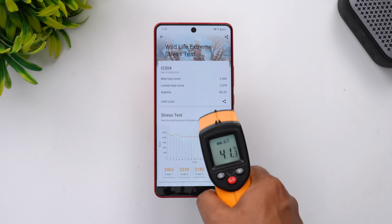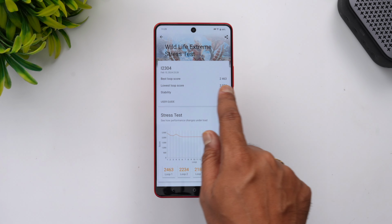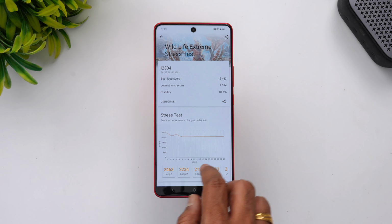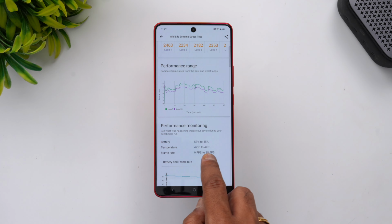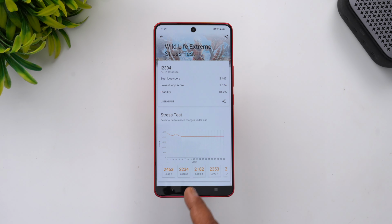So there you go. Now you can see that the stability is 84.2 and the best loop score is 2463, and the lowest loop score is 2074, and it's remaining pretty much stable. Battery dropped from 53 to 45%, and then temperature went up from 42 to 44 degrees. Frame rate was 9 FPS to 18 FPS. So it's pretty good in terms of the stability test, 84.2. So that was the stability test.